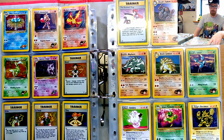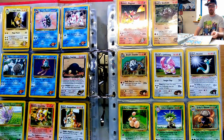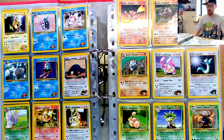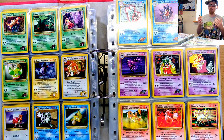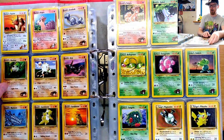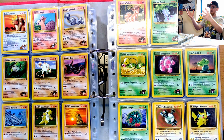There's just so many cards, it's overwhelming. It's absolutely amazing, and it's a beautiful thing to see, especially when the cards were looked after and taken care of. To see a collection where the cards are in this good condition, it's amazing. And it's why we collect Pokemon cards, for one day to come along and find this gem.